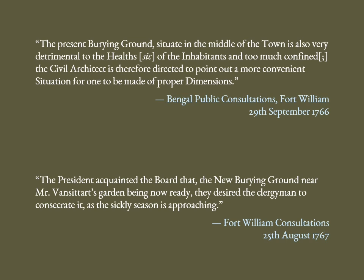Here, the sickly season refers to the monsoon months in India, roughly July to September, which was especially prejudicial to the health of the European in India, and always claimed an unbelievably higher toll of life every year. So, the opening of the new cemetery was the pressing need of the hour.